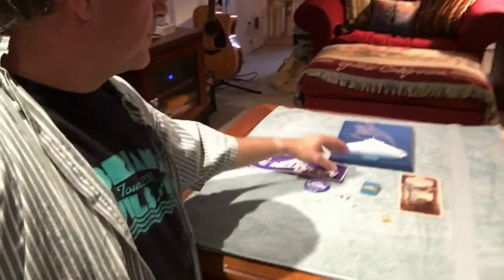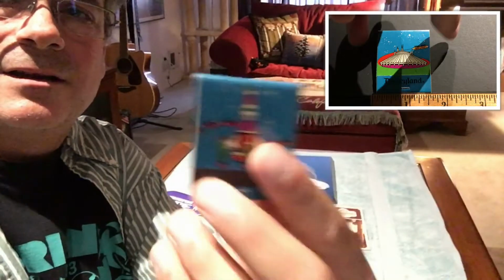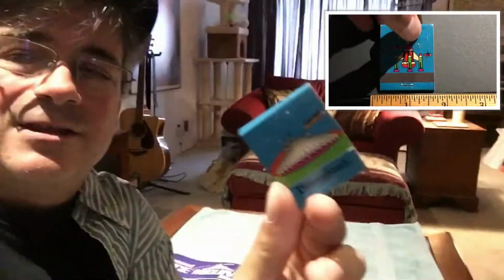Oh, and if you're over 16, go to the Tobacconist. Did I show you the matchbook? Got this at Disneyland on Main Street in the Tobacconist. Anyway, that's about the size of it. Space Mountain collectibles, they're cool.